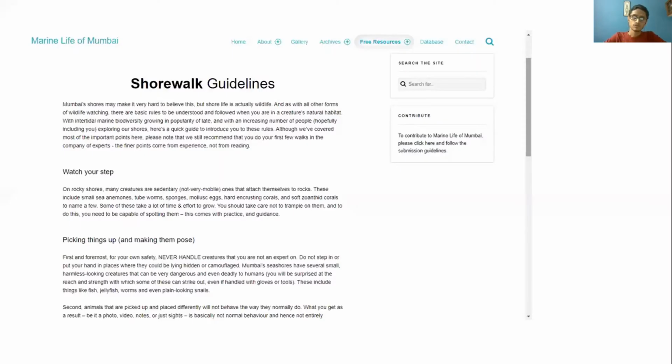And over time, then we also started doing a little bit of online outreach. We started a website, which was again started by Shaunak Modi, who is one of our team members who came in with just enthusiasm and curiosity more than anything else. And we set up this simple website where we had shore walk guidelines like this, instructing people on how to safely explore seashores on their own.